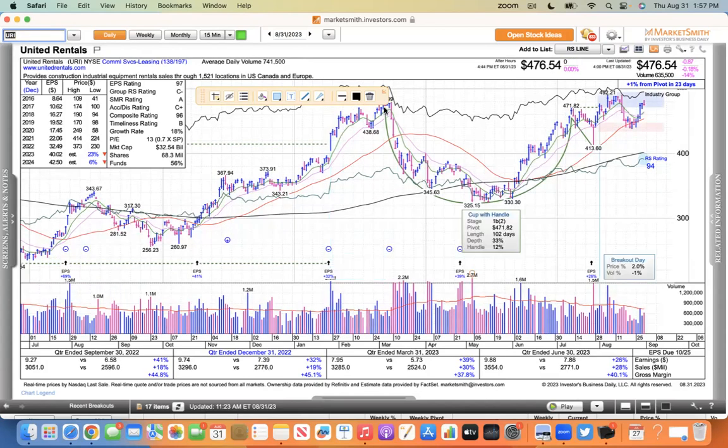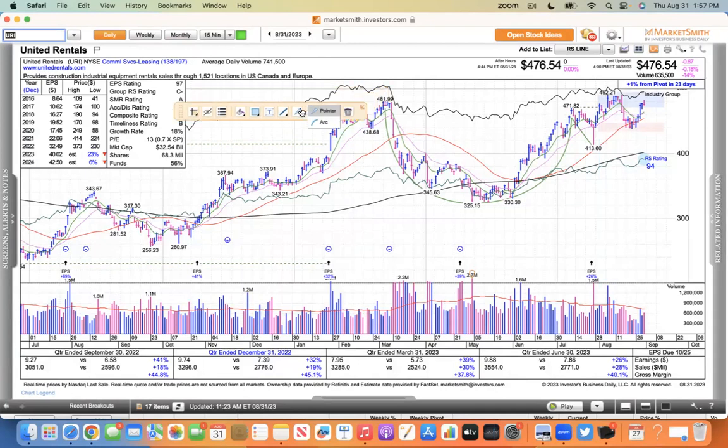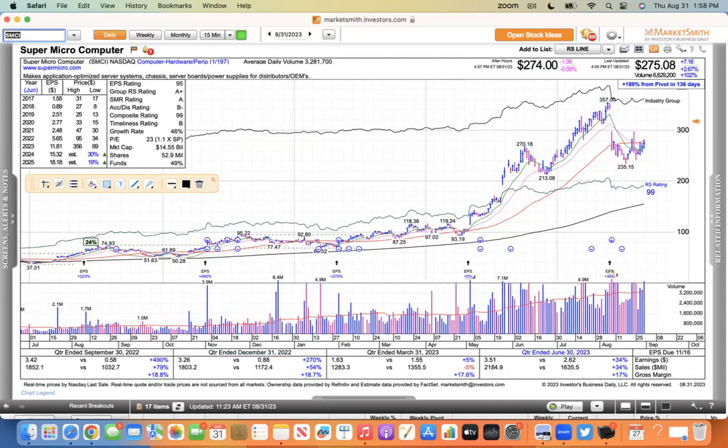United Rentals is another one that I like. You can see the daily, the cup with the handle, but I want to pull back to the weekly a little bit and see this nice symmetrical base pullback, now moving higher, up 6% this week. United Rentals, I like the stock. It's one of those infrastructure plays. You can't always have all NVIDIAs in your portfolio, so I do like stocks like United Rentals.